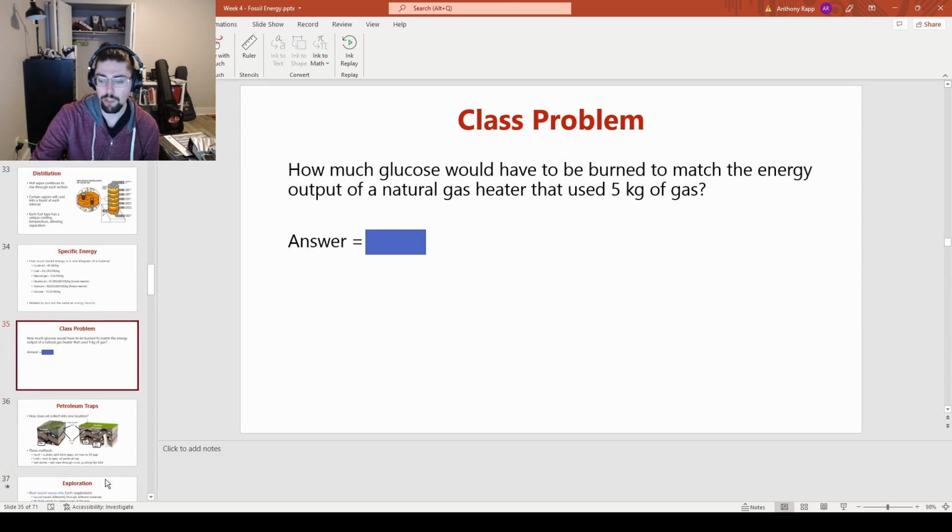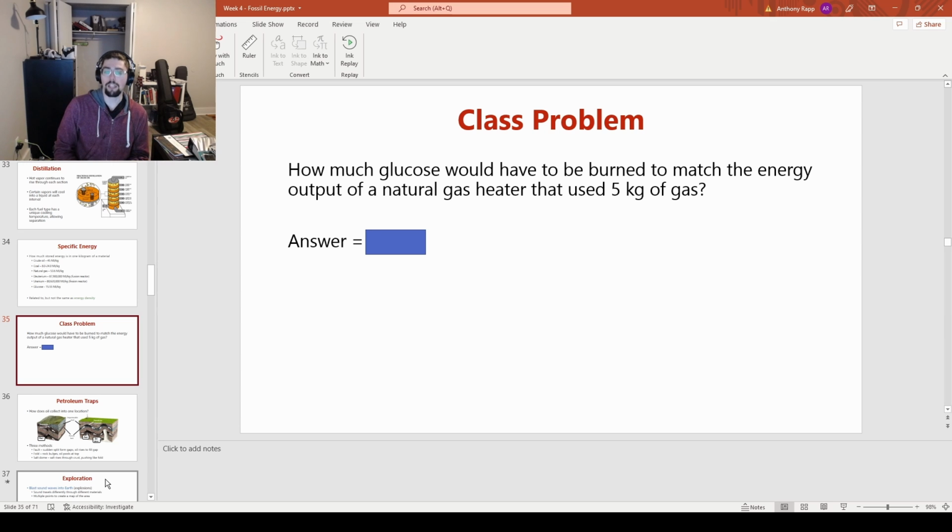So, let's try this. Let's imagine we've got a fun number on here, glucose, compared to these other fuels. How much glucose would you have to burn to match the energy output of a natural gas heater using 5 kilograms of gas? Think about it. Spend a few minutes working on this one. Go ahead and pause the video. Come back and we'll talk through it together.